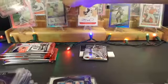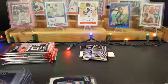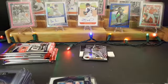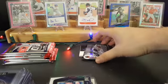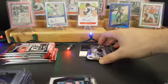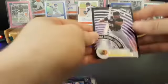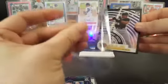Slide over Mr. Mercedes. And finishing out with Frank Thomas of the Cubs.